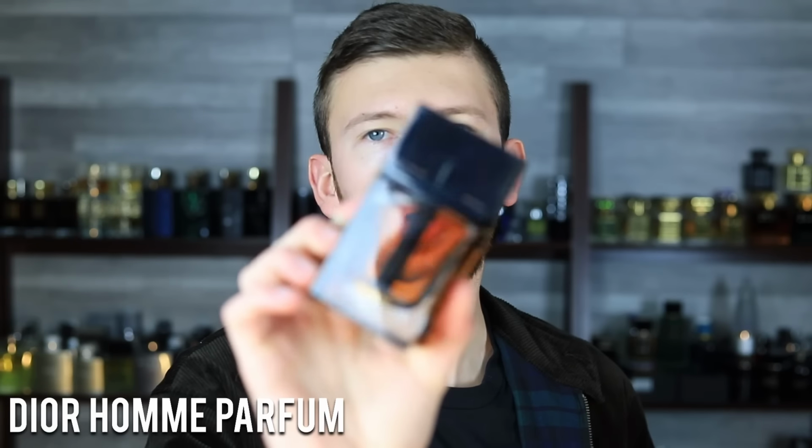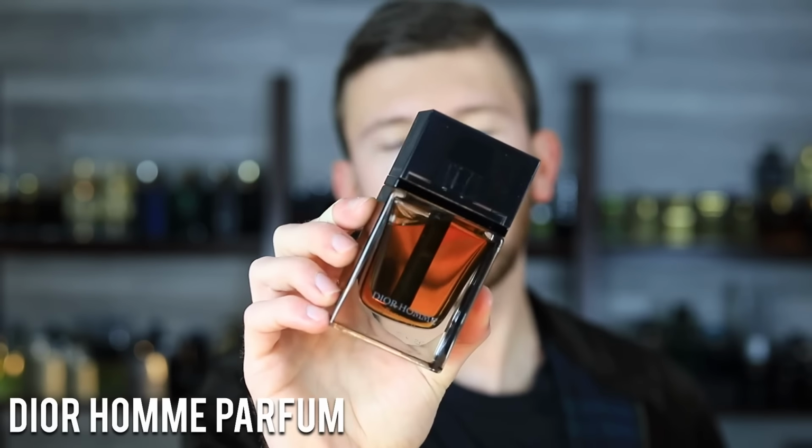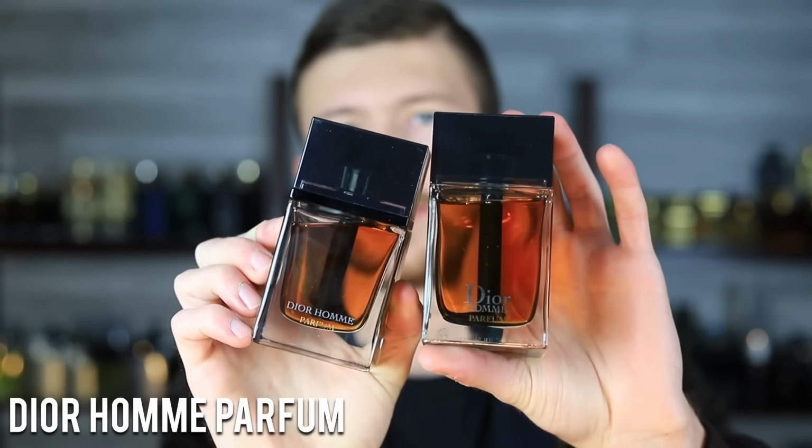Okay, up next, we've got a couple to hold up, but it's Dior Homme Parfum. I'm going to quickly run through this a little bit. 75 ml and 100 ml.